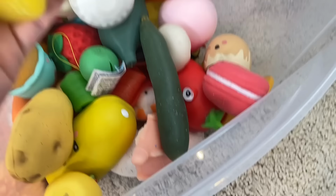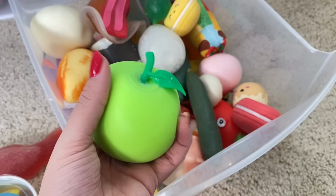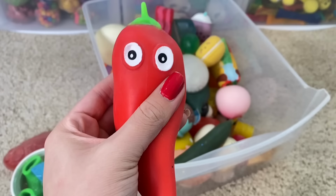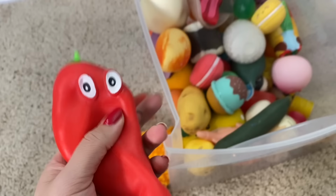Let me try to find something to do ASMR with. I'll try this. Ready? This is supposed to be a sushi and it has foam beads. Ooh, this is a good one for ASMR. And he matches my nails. It's a red pepper. Here we go. I love that so much.